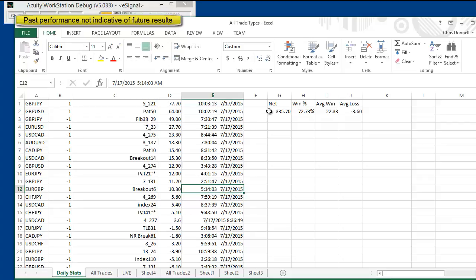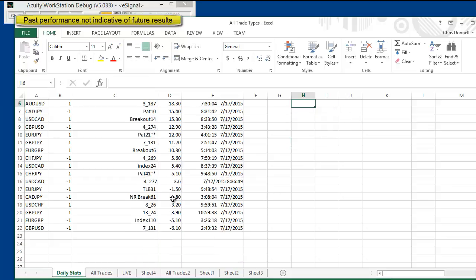But it did 335 pips, 72% winning. And what I really like to do is have the average wins be 18 to 25 pips or more, and then keep the average loss under 6 to 8 pips. And this day was astronomically low, very tiny. You can see it made a little close to 8 times bigger win than loss, because most of the losses were under 4 pips and none of them were over 10.